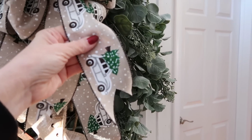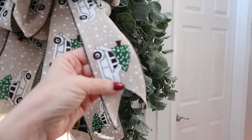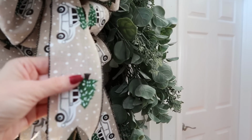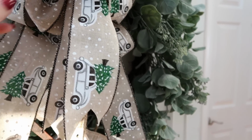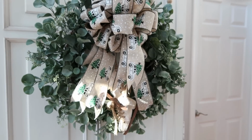It has this little white Volkswagen bug with an evergreen on top there and all these little dots and snowflakes all around. I just think that it is so perfect. So you're going to be seeing this ribbon throughout the whole house.